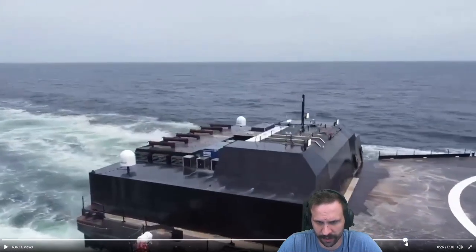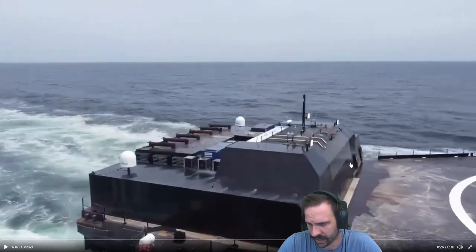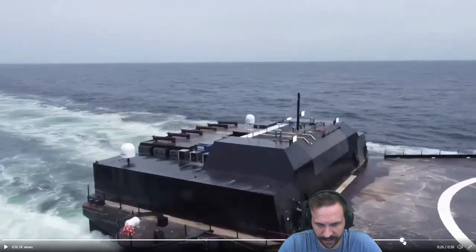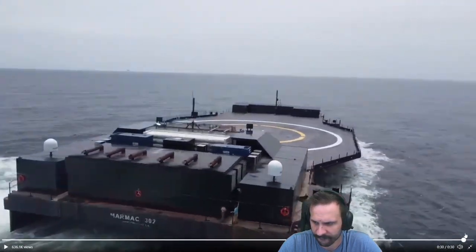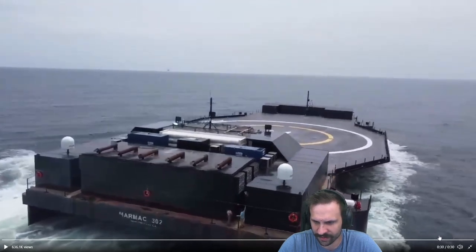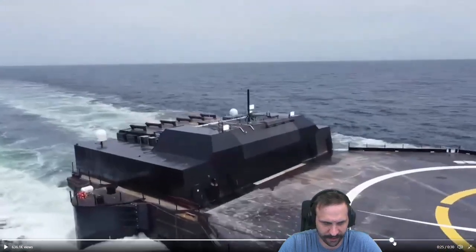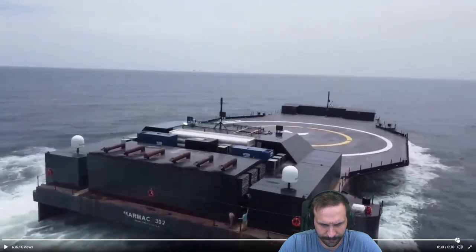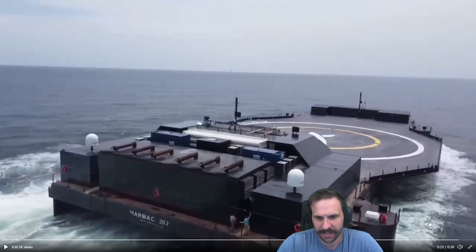The aft end has the garage. I think the garage is right there. It looks like it's got a fold down door. That's so freaking cool, man. Oh, yeah. There's some folks just hanging around on the drone ship in the back.